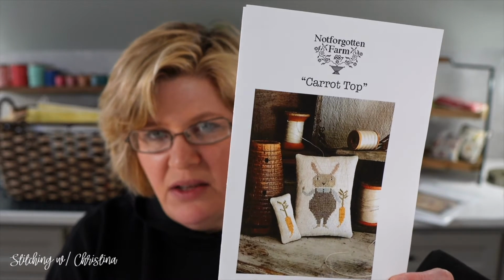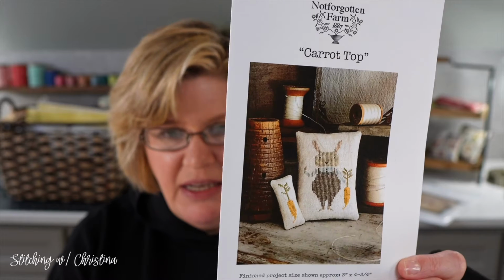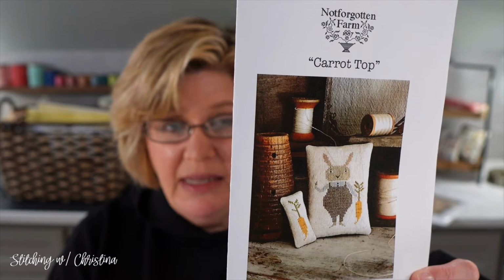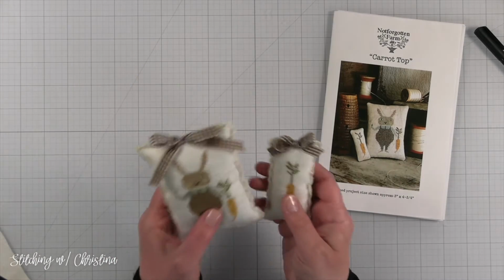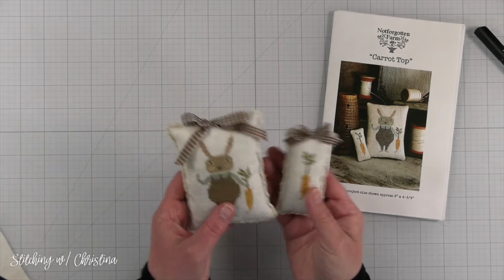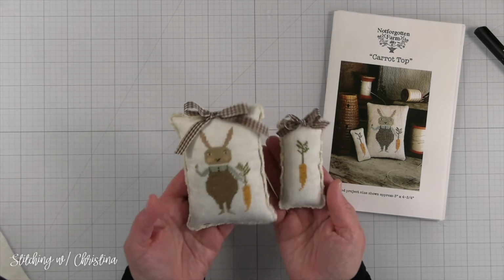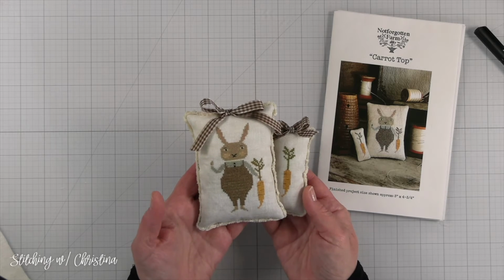So this one is called Forgotten Farm. It's called Carrot Top, and I absolutely love it. I did it in the 36 count vintage smoky white linen, and I used the called for DMC floss, and I love them. I just think they're so stinking cute. I had started another one for Easter. I did finish it, but it's not fully finished, and I wanted to get something that I could fully finish, and I picked this because I thought it would come together really quickly, and it did.